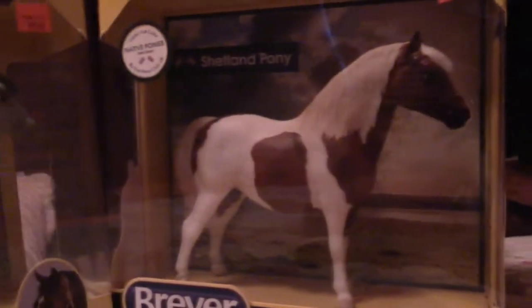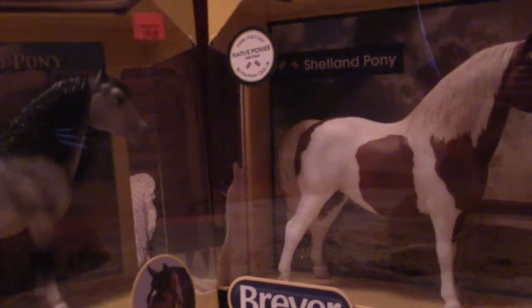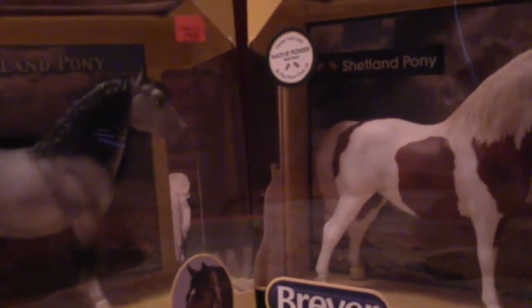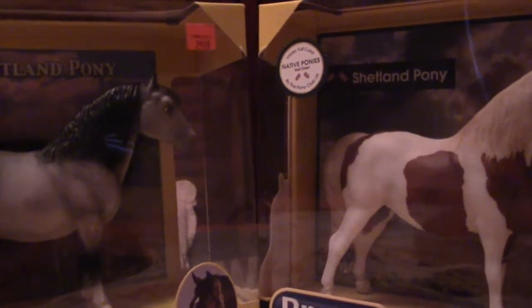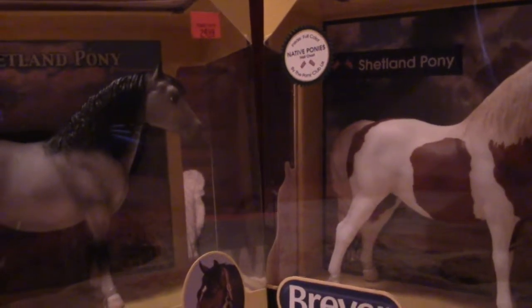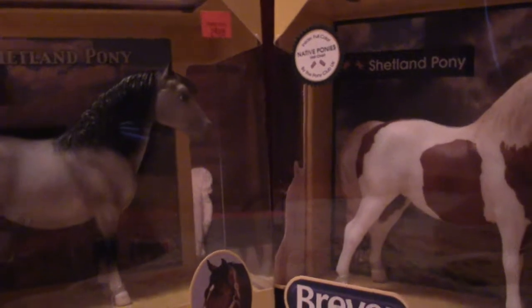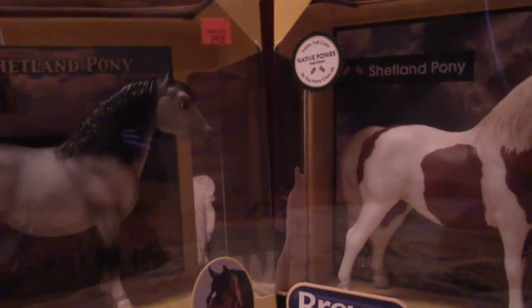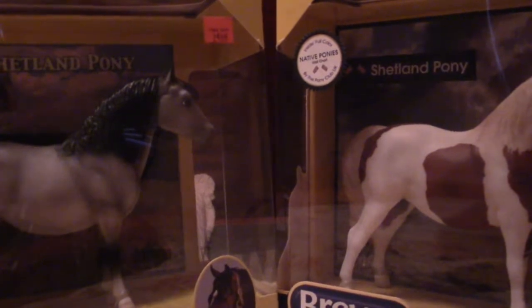So, this is gonna be hard to open because I don't have scissors with me, but I'm really excited to open these guys. Both of these guys were $25. I got these guys at Tom's Toys. I live in San Luis Obispo, so the Tom's Toys is there. Not a famous town, but whatever. So, let's get started opening these guys.